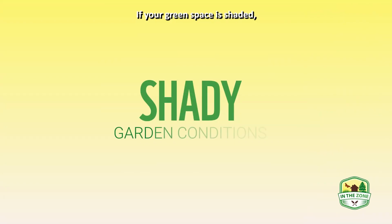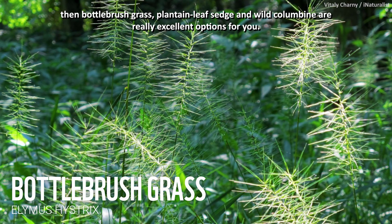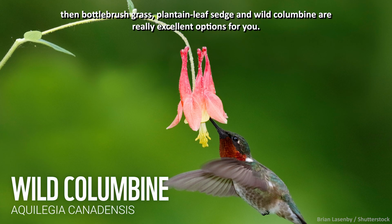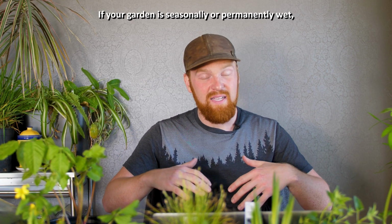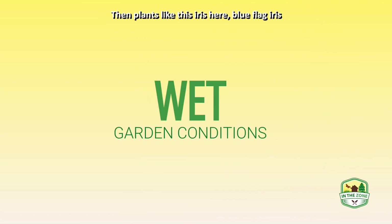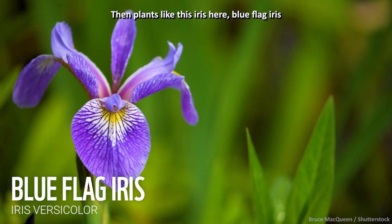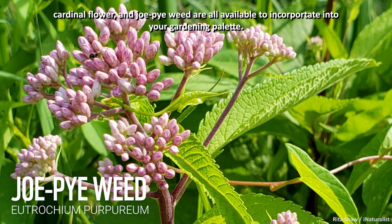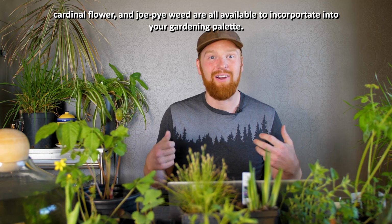If your green space is shaded, then bottlebrush grass, plantain leaf sedge, and wild columbine are really excellent options for you. If your garden is seasonally or permanently wet, then plants like this iris here, blue flag iris, and cardinal flower, and Joe Pye weed are all available to incorporate into your gardening palette.